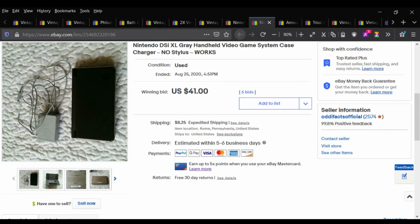So here's the next sale. It's this Nintendo DSi XL. It did not have a stylus or the little pen to go with it, but it was also in working condition. I also put this one up for an auction, and it sold for $41 plus $8.25 shipping. Neither one of these items cost me quite $8.25 to ship, so I also made like $1 on the shipping on them.